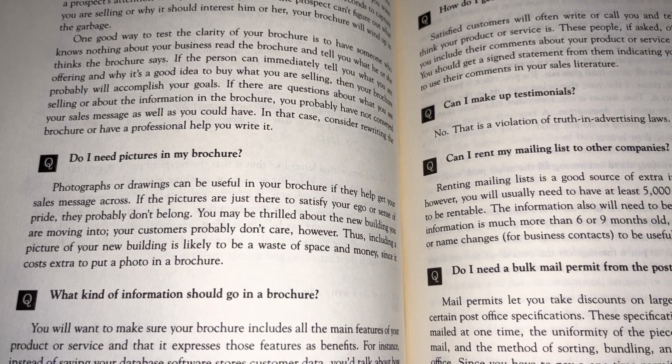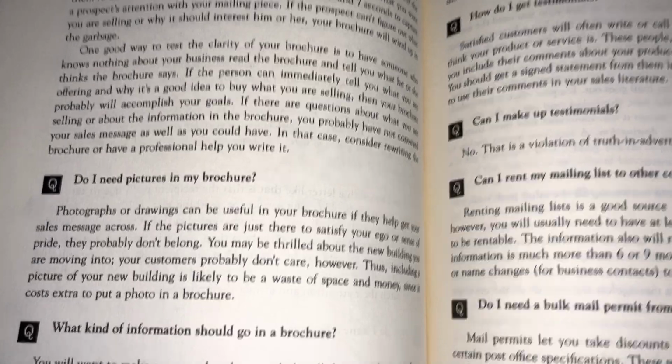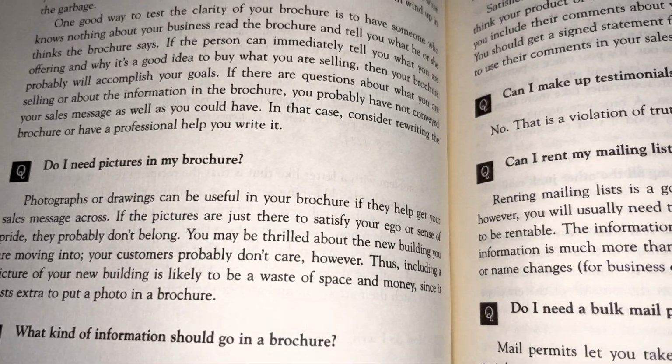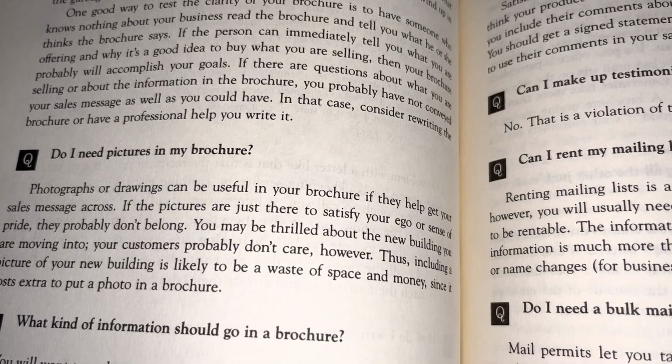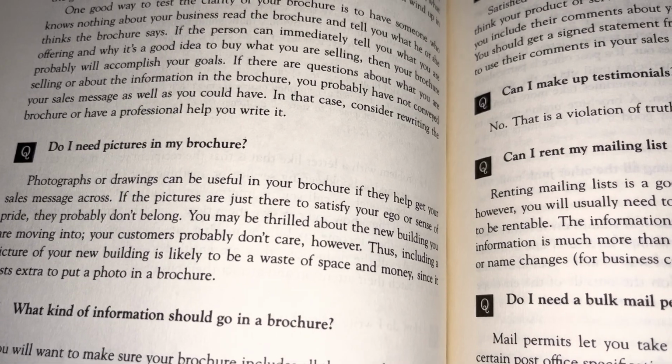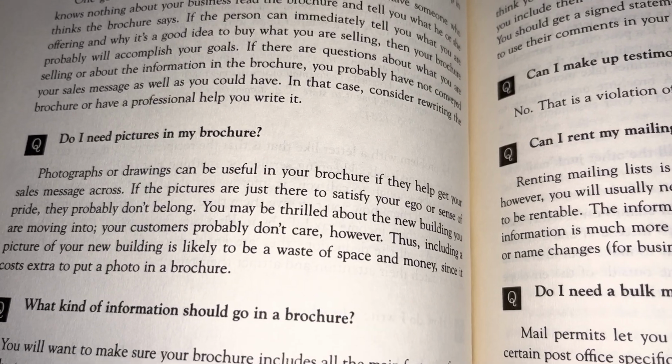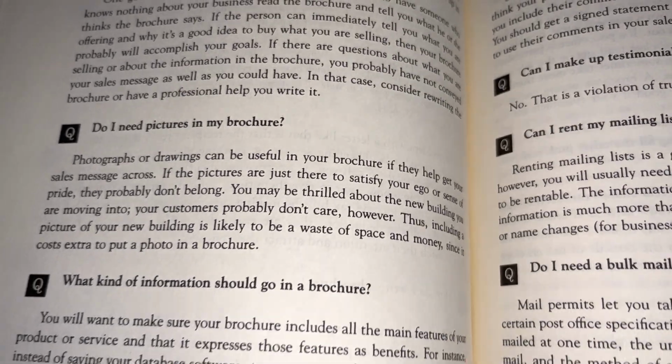If there are questions about what you are selling or about the information in the brochure, you probably have not conveyed your sales message as well as you could have. In that case, consider rewriting the brochure or have a professional help you write it.